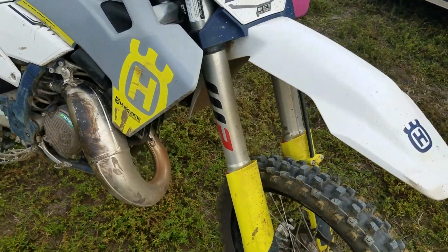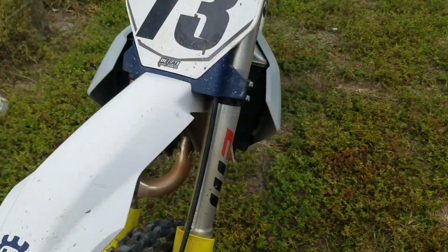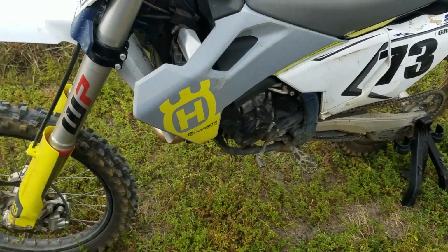I know they're trying to work out the fuel injection system on these bikes, and they'll get better, but it's not bad. It's better than I thought it would be.